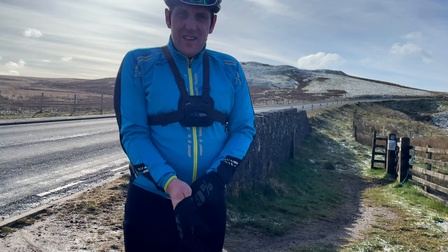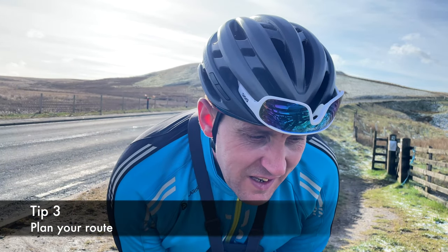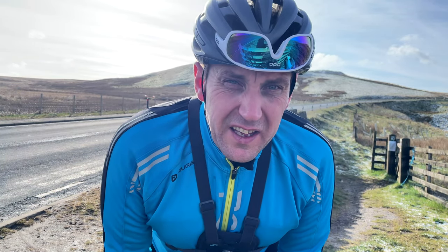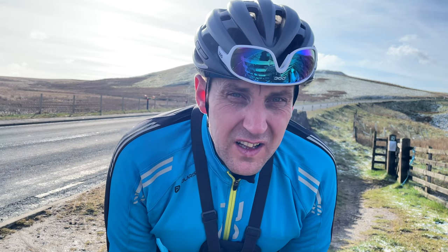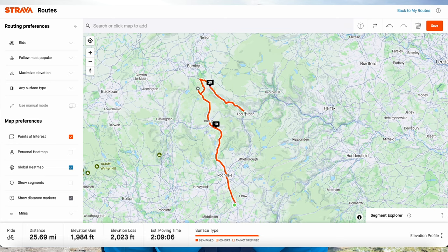Tip number 3. Coming up once I get up this flipping hill. Tip 3. So, have a route in mind. Now, there's plenty of apps out there that you can use, Komoot, Strava, loads of other different ones. And what I tend to do is pick a route, pick somewhere that I want to go to, and just let it auto pick the route and just put your miles in, whether you want hilly, flat.